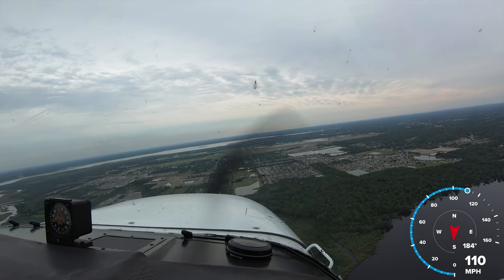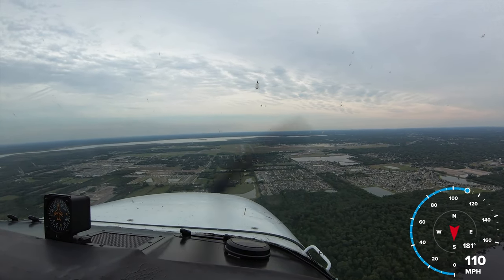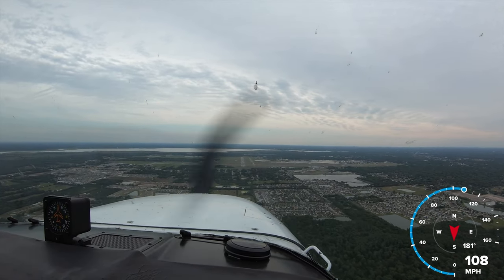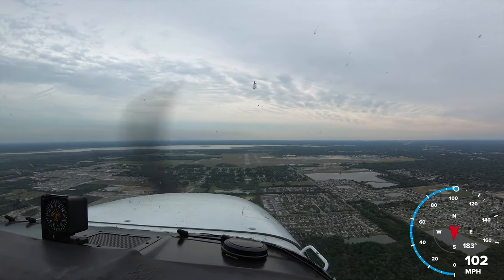The dude's still behind us. I guess he's doing the Lake Monroe. Flying the same approach, I guess, huh? Oh. I didn't hear him on the radio. I didn't either. I think sometimes their call sign doesn't match their tail number, though. Oh. So, yeah. You're probably right.